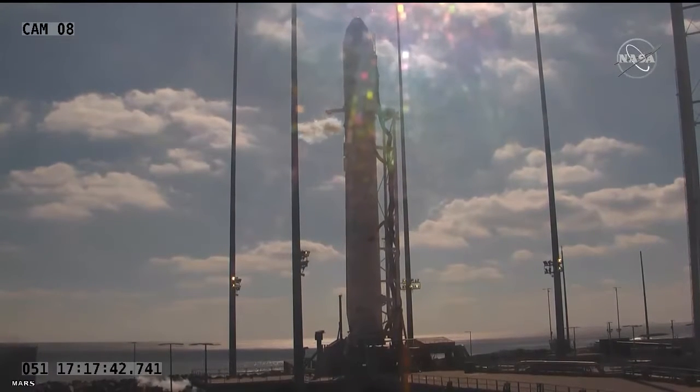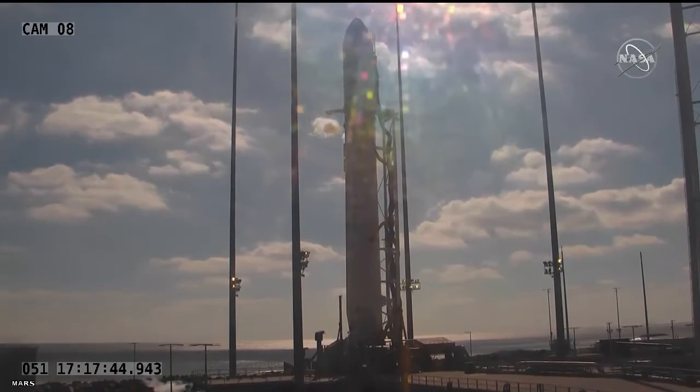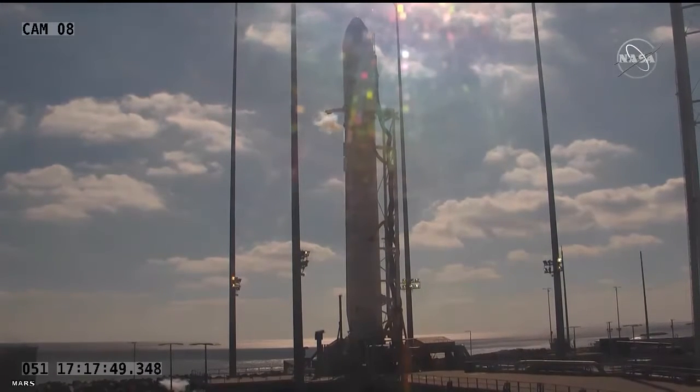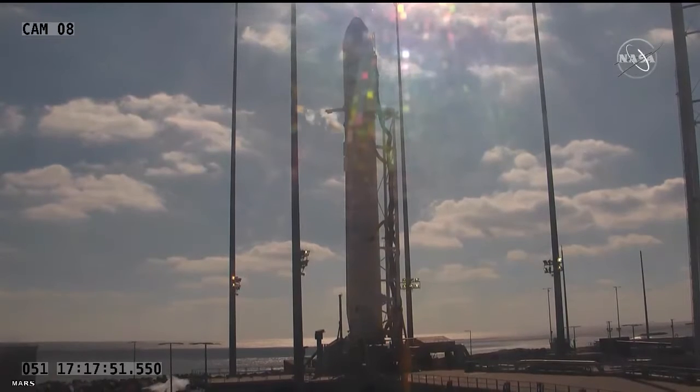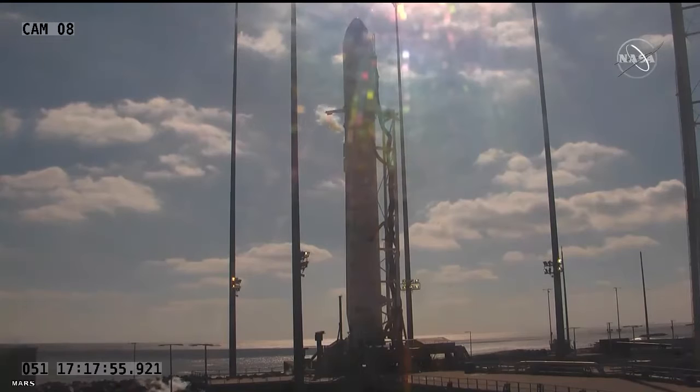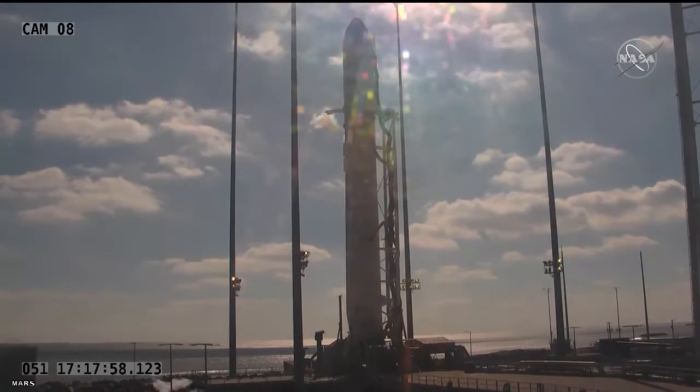Once this is complete, the team will top off the propellant and we'll do some fuel adjustments. Then we'll do a final go, no-go poll. It's completed, and we'll proceed to the final countdown to launch. And then at approximately 3 minutes prior to launch, you'll hear that the auto sequence was initiated.